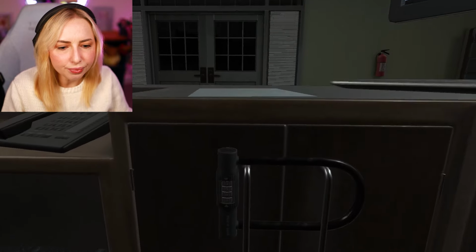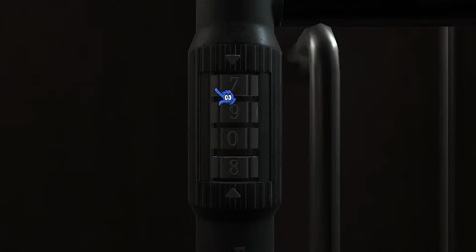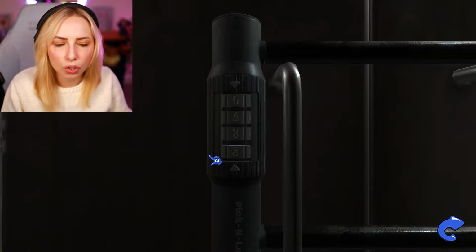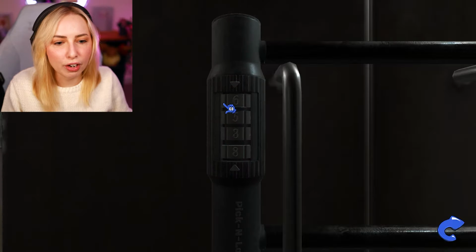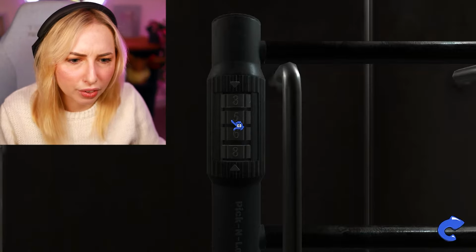Let's try that. Let's have a little mooch with this. All right, let's try six, five? I don't know, I'm guessing at this point. Three. Oh, I should have gone around the other way. Never mind, we're going this way now, committed. Okay, so not that. Okay, so what about five, six? Okay, what order haven't I done this in yet?